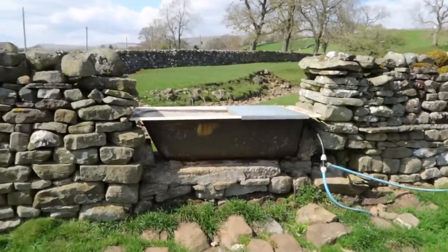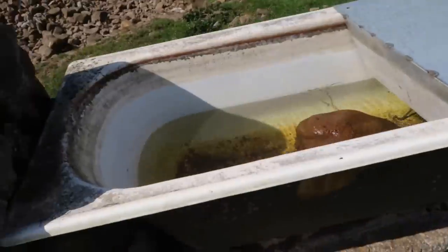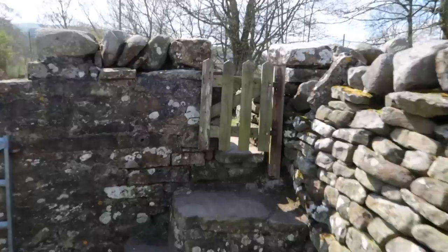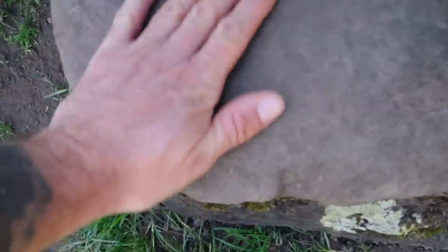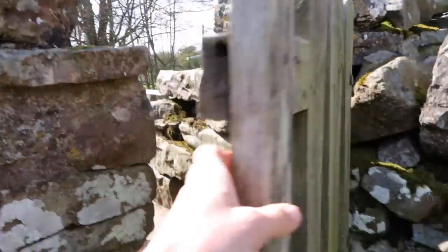For people overseas in America and that, you might think this is a bit bonkers, but it's just a bath in a wall. Deal with it. Welcome to Yorkshire. Little tiny one. Oh mate, look at the wear and tear on them. Jesus, packs a punch. Feisty little number.